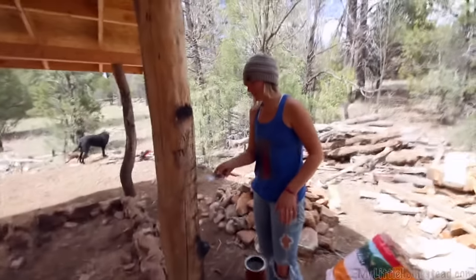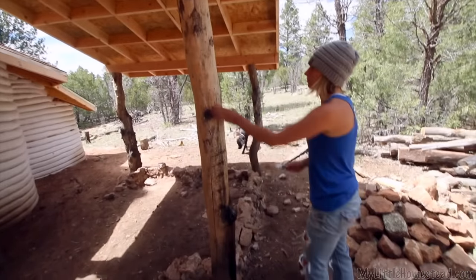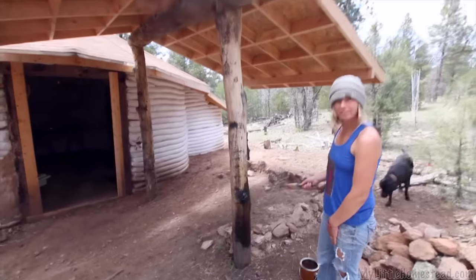Hey, Al, what you doing? Okay, so we're polyurethaning these posts. We have some polyurethane here. We're gonna put that on the poles and just sealing them in so that the weather doesn't keep eating them away. Definitely gonna look good. Seal them out from any water.